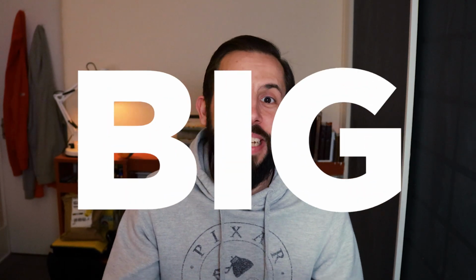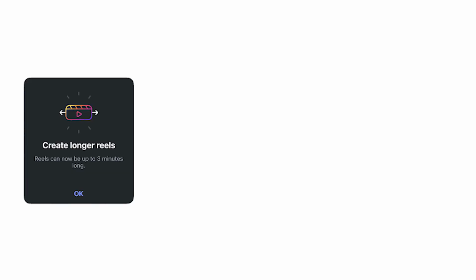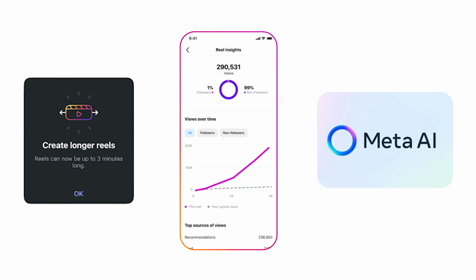Instagram has made big changes in 2025. And if you're a creator or a business creating content, these are new updates you need to know. From longer reels to engagement hacks and AI-powered features, let's break down the most important updates and how you can use them to grow.